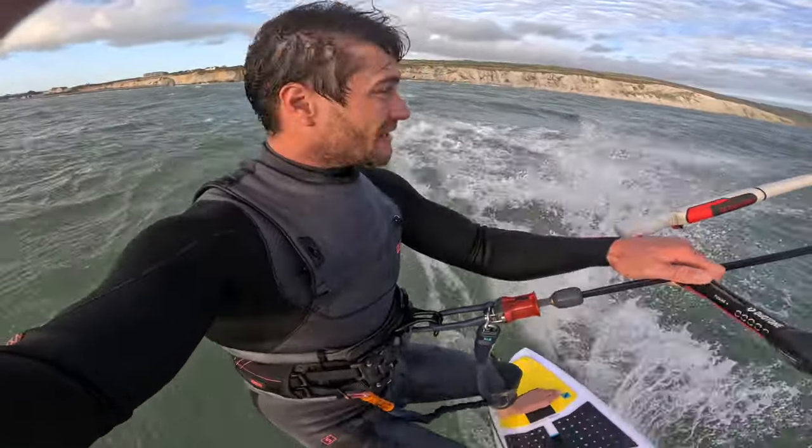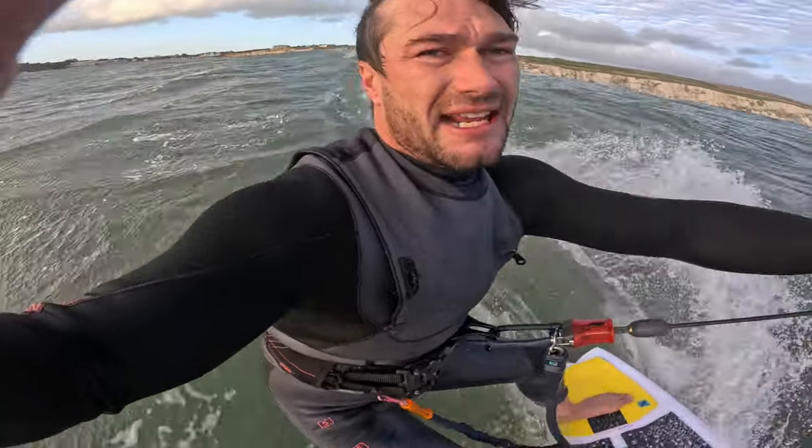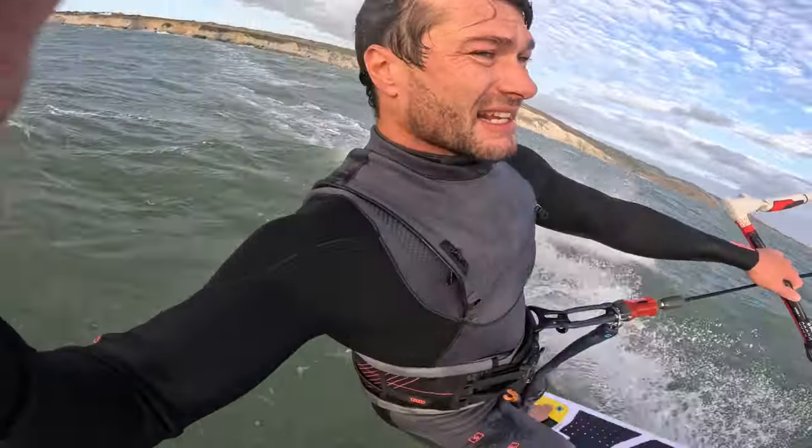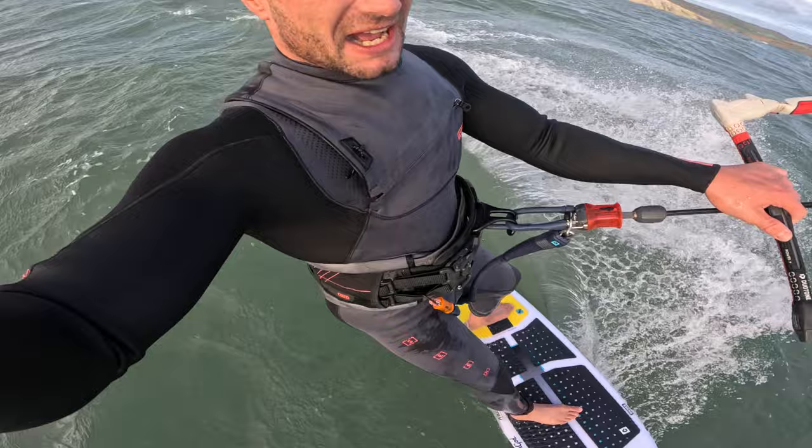Sailed about 4 miles off the coast. Wind with tide, not ideal. To the point break under the cliff. Super gusty, super windy. And hopefully the waves are big enough, but we're almost there.